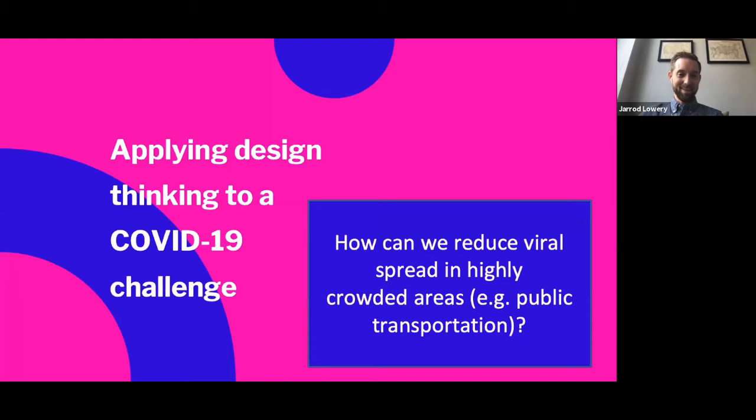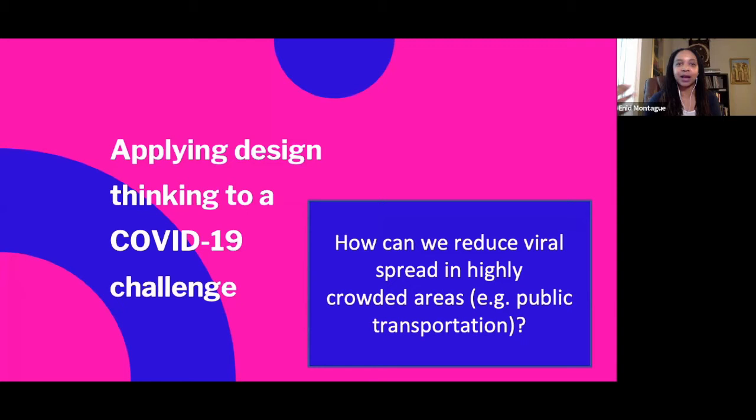Great. So that's the design thinking process. And we thought that right now it would be really great to think about how we might apply design thinking to a COVID-19 challenge. And one of the challenges that we thought of was how can we reduce viral spread in highly crowded areas like public transportation? So Jared and I are just going to talk about how we might use this process to address this particular challenge.